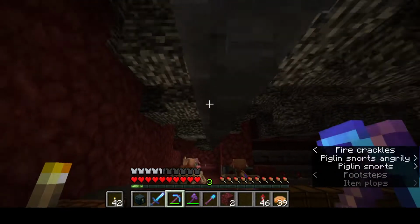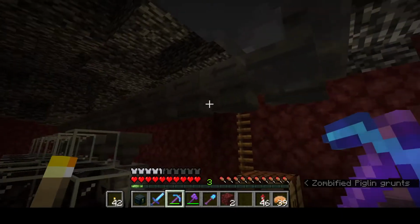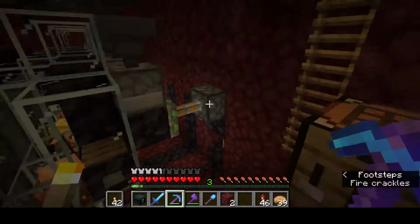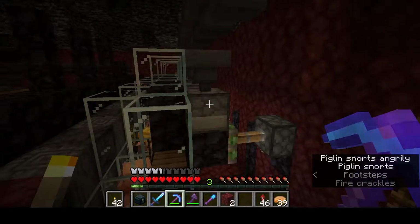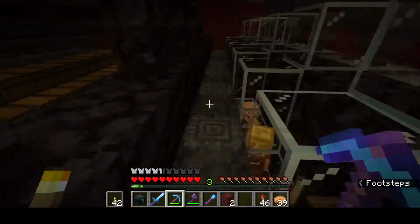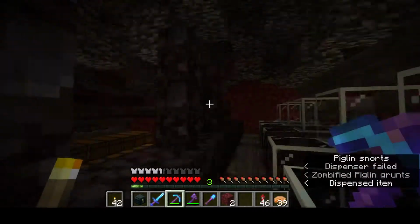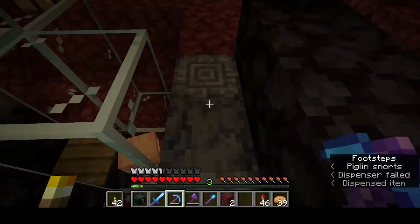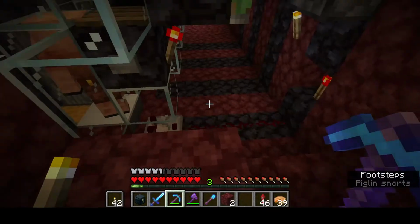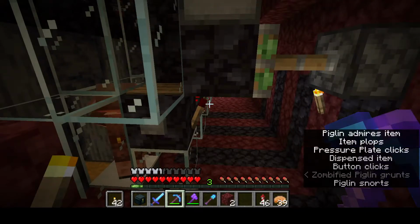So if I just go and put this gold in here, there we go, you'll see that starts filtering out along the hopper line, and I believe it should start going into the first one, so it should fill the first one up, then it'll fill the second one up, and it'll head on through and just fill the system. So if I go down while that's filling, we can activate this guy, and you can see this one working. There we go.